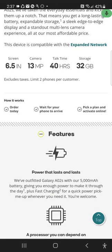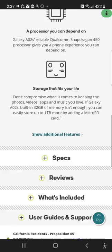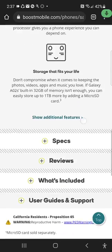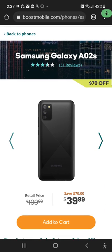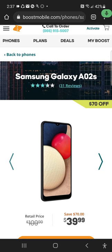It's a big screen phone. It's got 40 hours of talk time, a 13 megapixel camera, 32 gigs of storage. That's not enough in Android world now, but it is what it is if you just want a phone. I'm not going to get into all the features and specs. You can read it on the website, but I did want to bring that to your attention. A $40 Samsung phone. We're showing the back of it. It looks like an S20 almost on the back. Okay, let's get back into some more deals.